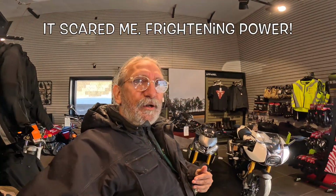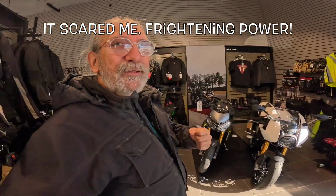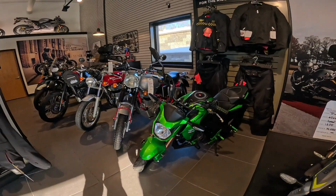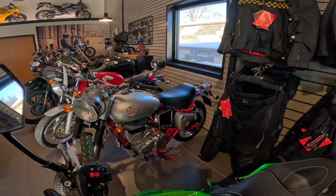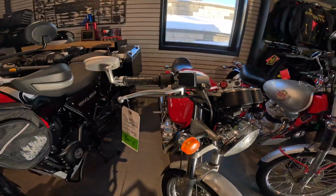I don't want to say it scared me, but it certainly got my attention fast. It's like getting hit in the chest with a board. The acceleration was phenomenal. Phenomenal. Little tiny 125. Look at this little Trials replica. Beautiful bike. Oh, these are a hoot. If you ever get a chance to ride one of these.